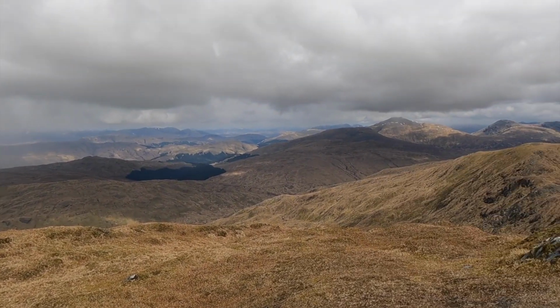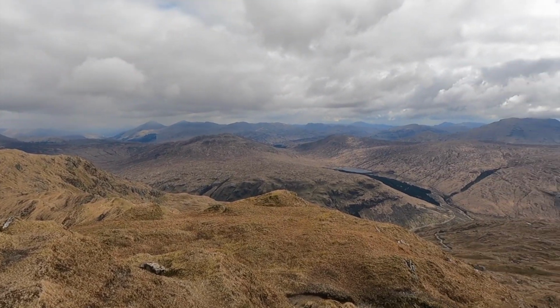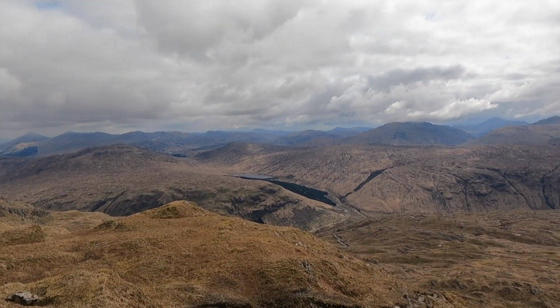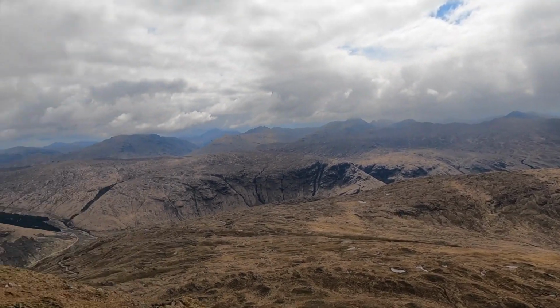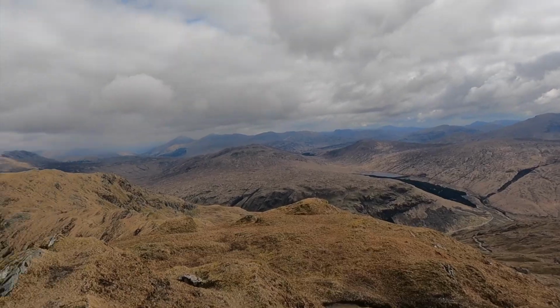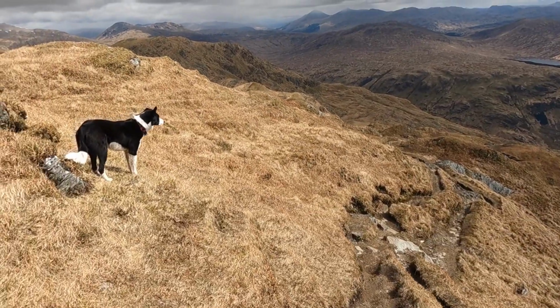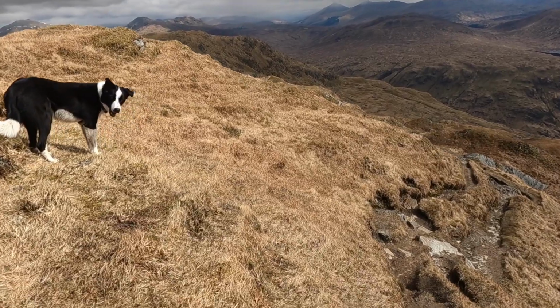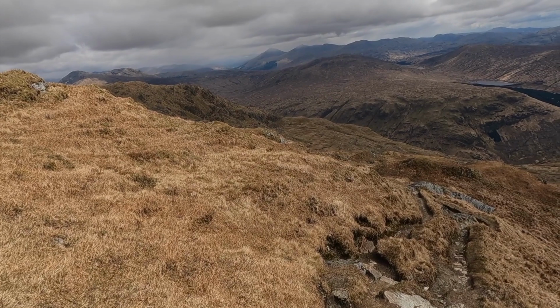Do you know, we've got away with it today because the forecast was low cloud. Apparently 2,000 feet cloud ceiling, so definitely got away with it. Look at that. So I'm retracing my steps now. I have to say that last bit was absolutely fantastic.